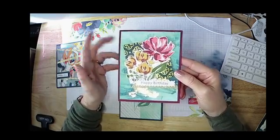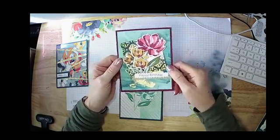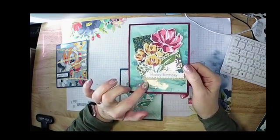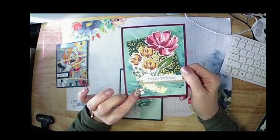I never remember the names. I really need to write them down before I start talking about them. But this is the Fine Art Gallery DSP. And I literally just sponged some Versamark and used the heat and press.